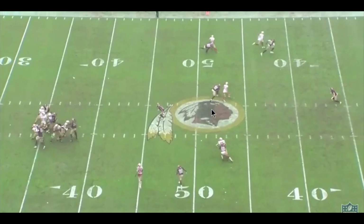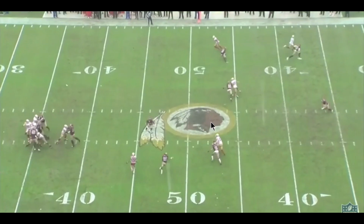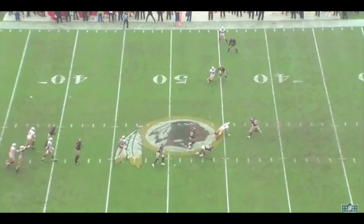So on the broadcast, this looked like it was a real high throw. Well, he's putting the ball where only his receiver can get it because there's a lurk defender here. So he's throwing it over the lurk. The underneath route's taken away, and he's going to hit George Kittle. So sometimes we can say, he just goes to a safety blanket.